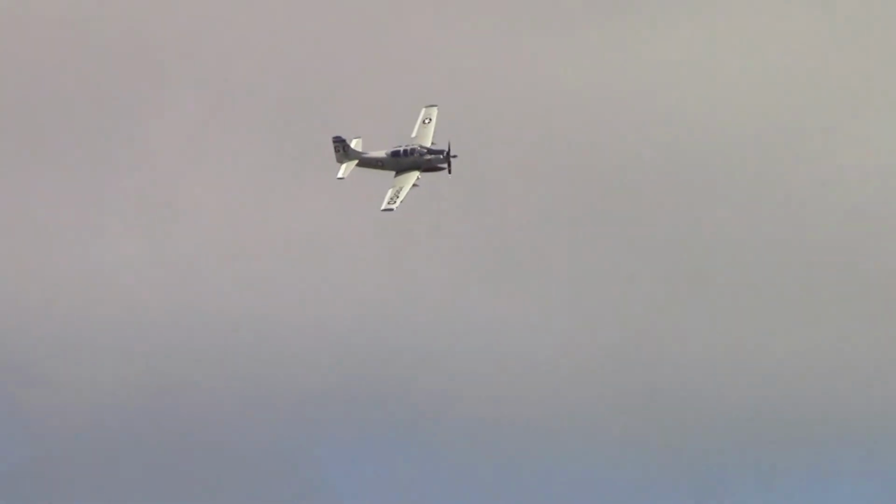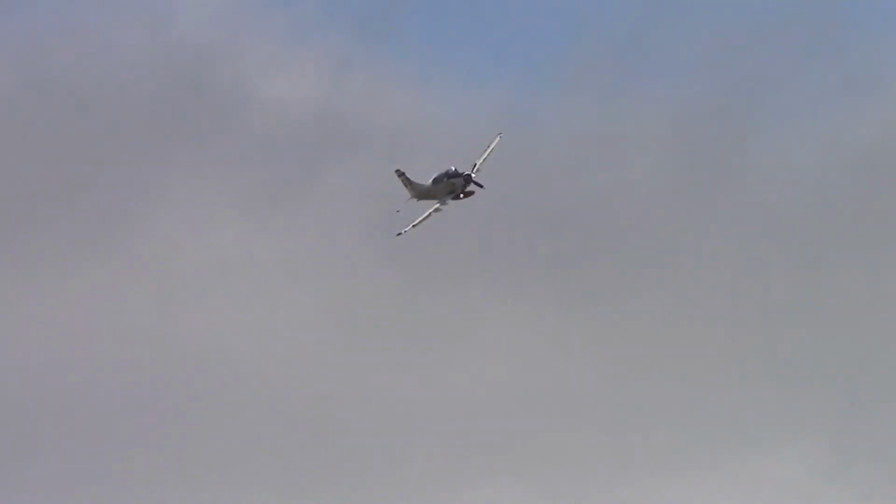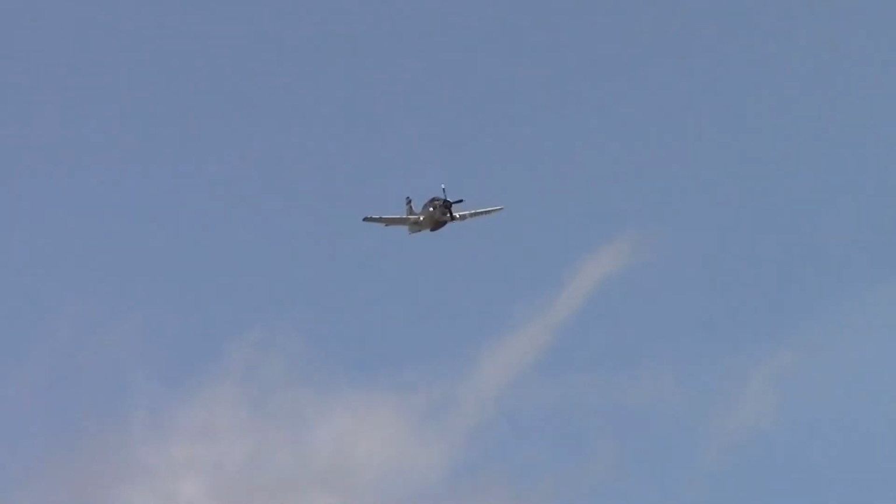You visit our friends there at the Quonset Point Air Museum, they can tell you lots more about some of these very unique aircraft that flew both abroad and here at Quonset. They have some of the most rare aircraft in all of the world. They're on display for you today right here at the airshow.